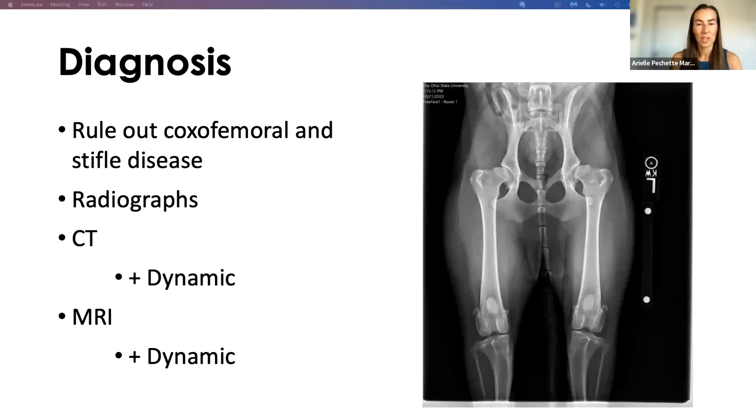So what do we do for diagnosis? Obviously, radiographs are a good place to start. Not that helpful for lumbosacral disease itself, but for ruling out other pathologies, like hip disease and stifle disease. Sometimes we'll see things like a transitional lumbar vertebra, or changes that may give us an indication that there's something going on in that LS space, but not a definitive diagnosis. So then we also have the option of advanced diagnostics like CT and MRI.